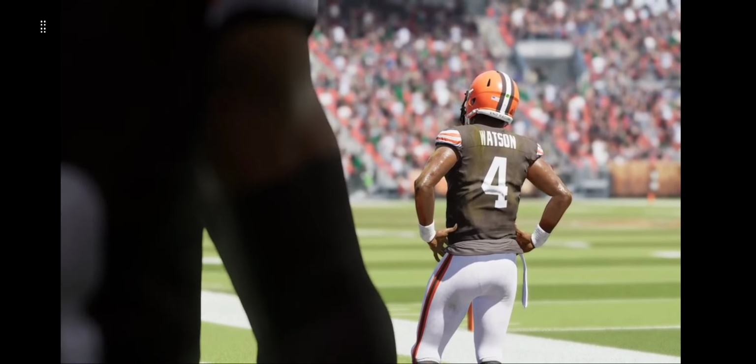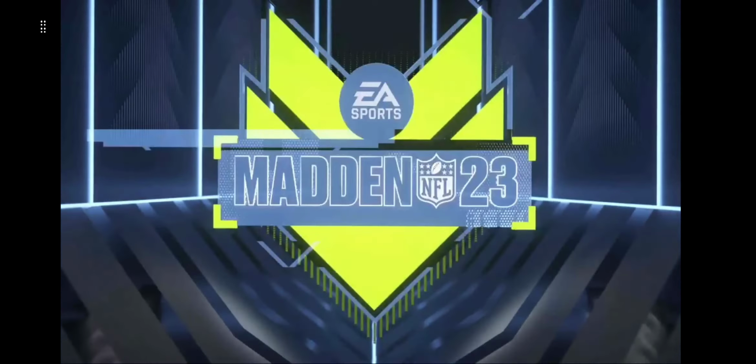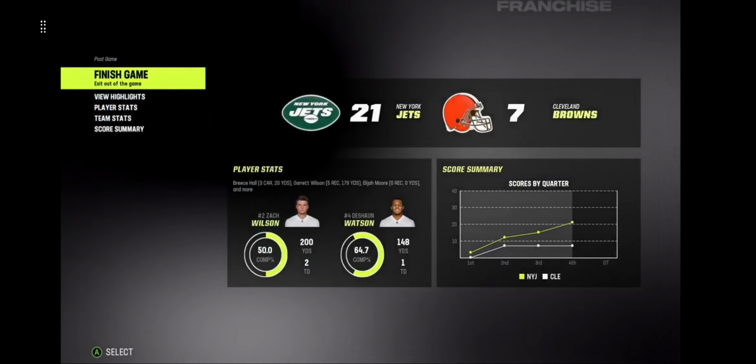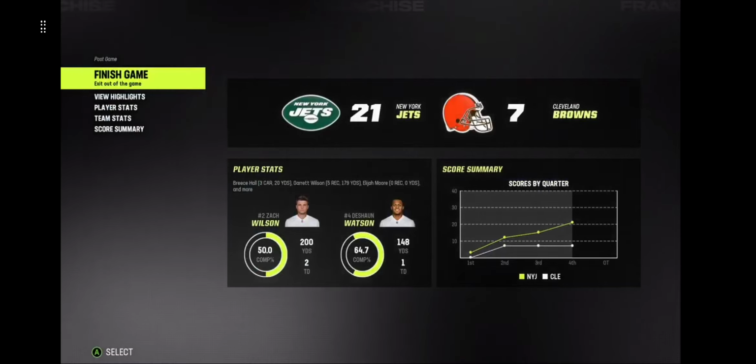So for the Jets, it was a great all-around performance as they come out of this one with the victory. And they'll return home next week to take on the Cincinnati Bengals. Meanwhile, for the Browns, they'll drop to 0-2, and they'll look to get back on the beam next week as they host the Pittsburgh Steelers.